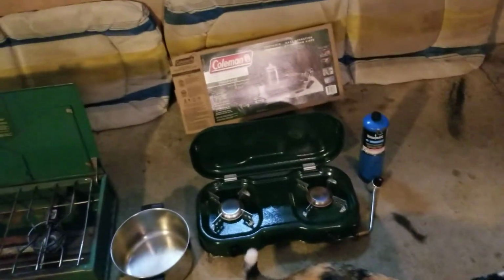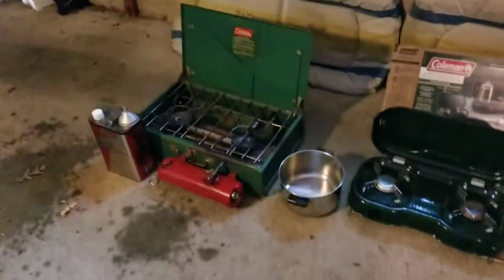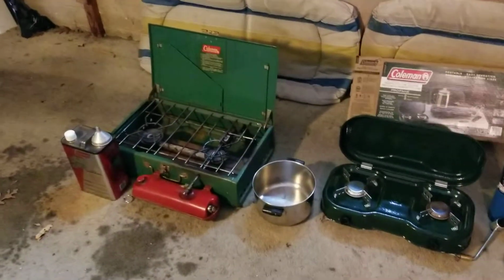I'm going to have to boil the same amount of water over a fire, which I'm going to do next month when I go camping with my son, and we'll get a good feel of how long a fire takes.